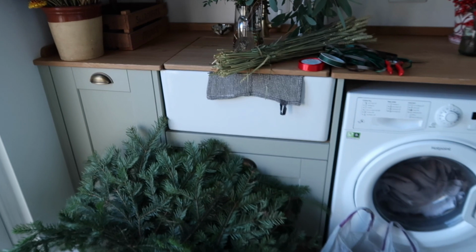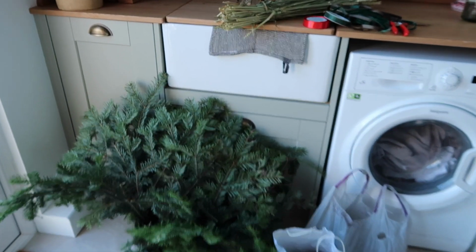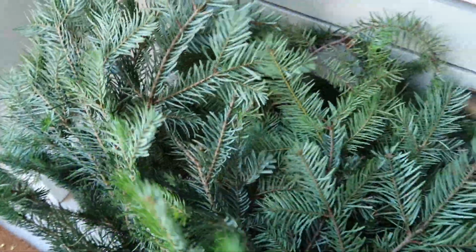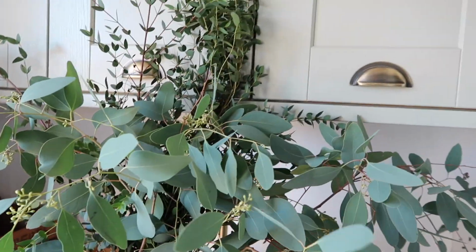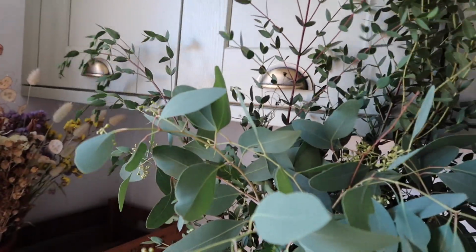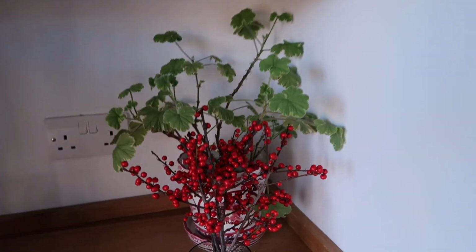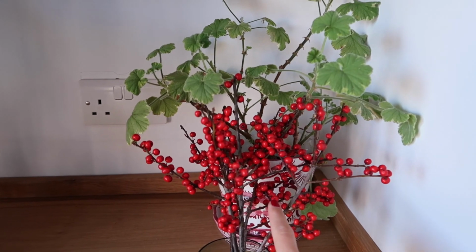And then I've got my foliage and the bits I'm going to pop in it. So this, like I said, is just a load of Christmas tree and fir from up in the woods. I've got eucalyptus populus, I think this one is called. Can't remember what the little one's called, but I love this. They're just two different types of eucalyptus. Ilex berries, which I'm going to poke in. I've only got 5 stems of those.